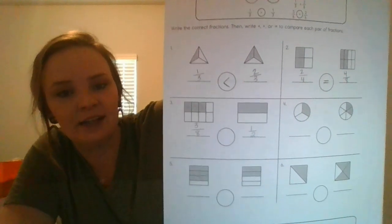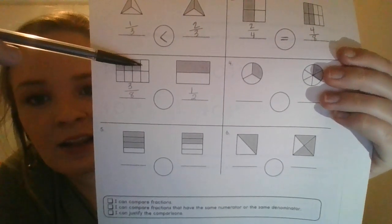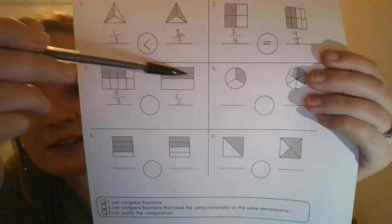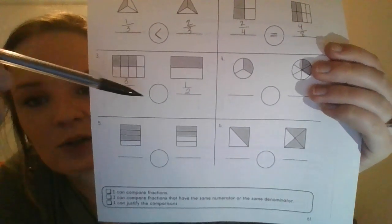Looking at number 3, I have 1, 2, 3, 4, 5, 6, 7, 8. 8 equal parts with 3 of them shaded. And then the next one, I have 2 equal parts with only 1 part being shaded. So I have 1/2 and 3/8. Now what you do notice though, is that if this one were to have been shaded in, then they would have been equivalent fractions, 4/8 and 1/2. However, since this one part isn't shaded, this has more shaded amount than this. So this is my greater fraction. So I'll have 3/8 is less than 1/2.